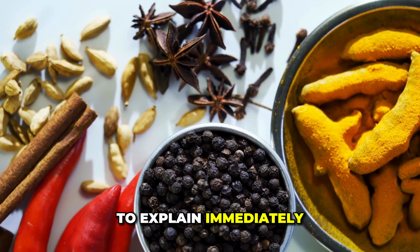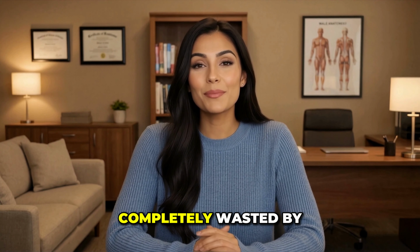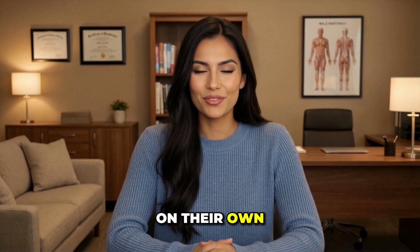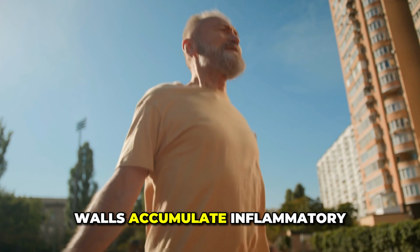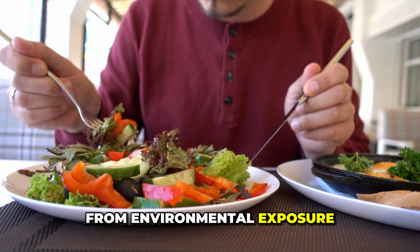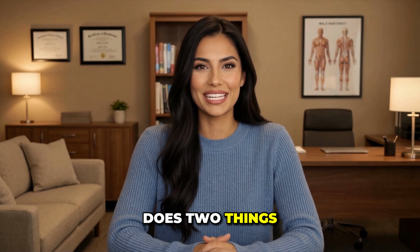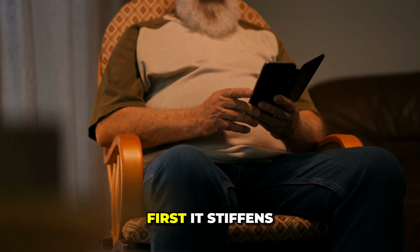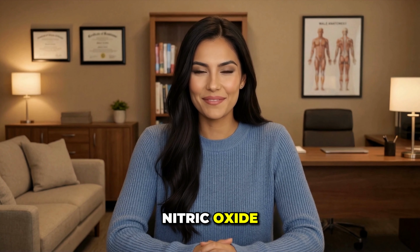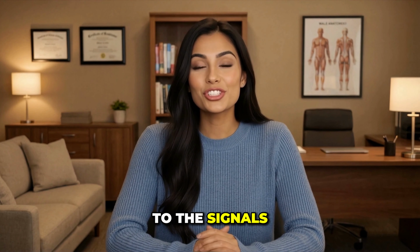And I need to explain immediately why these two must always go together. Because without black pepper, turmeric is almost completely wasted by your body. Here's the vascular problem that beet juice and pomegranate don't fully solve on their own. Every day, your blood vessel walls accumulate inflammatory signals from stress, from processed food, from environmental exposure, from the basic friction of normal circulation. Chronic low-level inflammation does two things that directly limit your overnight repair. First, it stiffens the vessels, making them less able to expand in response to nitric oxide. Second, it impairs your endothelial cells' ability to both produce and respond to the signals controlling blood flow.